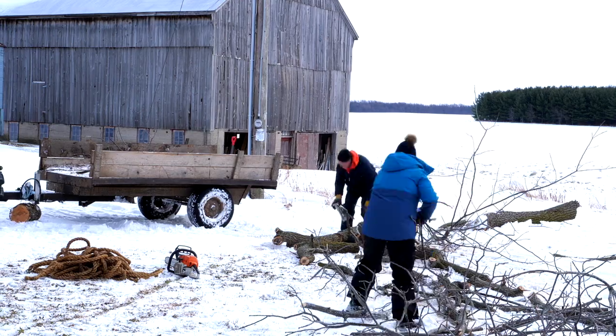The problem with this is he wasn't staying with the cut. He wasn't rushing the cut. He was feathering the trigger on the chainsaw. That tree was going down.